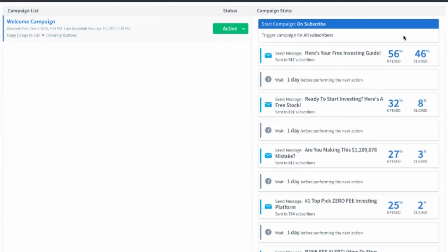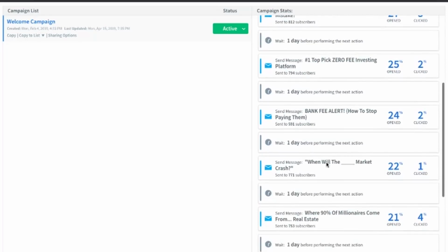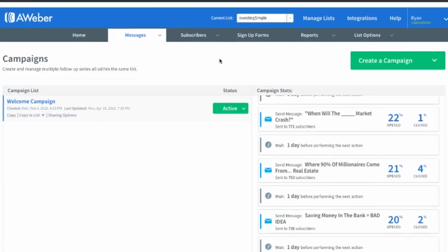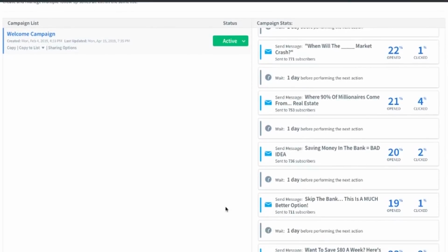And as you can see on the right hand side here, this is the actual email sequence that people receive. It starts off with the welcome email for the free investing guide, and then it goes into a series of different affiliate related emails. As you can see here, this one has a 32% open rate, 8% click rate, and I haven't really optimized these emails, but over 20% in most cases is generally what you're looking for. And I believe this is an 8 or 9 day email marketing sequence.